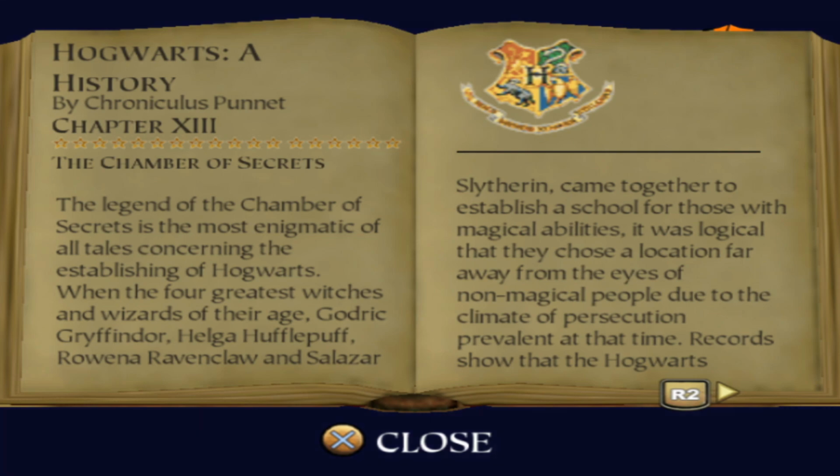Records... Is that all one full sentence? One full sentence is basically one of those pages.